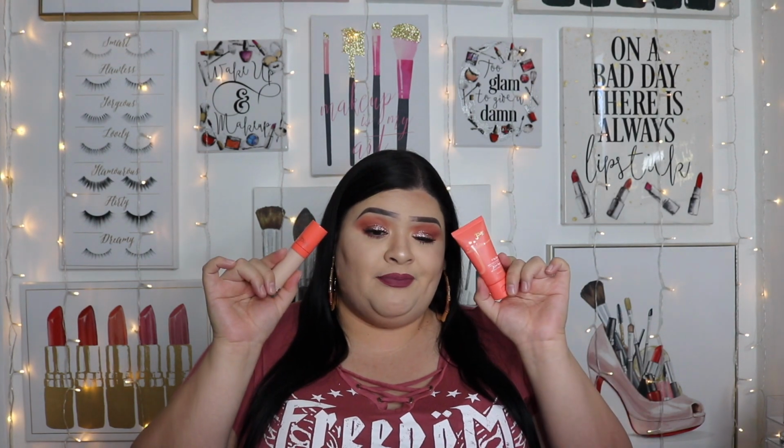But once they do, if you're not sure of the foundation, maybe you can go in and get a sample and test it out before you buy it. That would be another alternative if you don't want to buy it, or you're indecisive because you either have super oily skin or super dry skin.